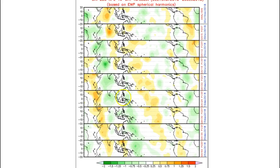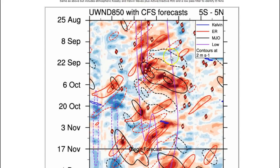But at that time, starting again about, say, mid-December, another active phase of the MJO moving into the West Pacific. So from a swell perspective, yeah, the next 2 weeks probably look pretty good. And then the next window of opportunity would be, let's say, mid-December on through Christmas into New Year's. Not so bad. So let's go a little further.